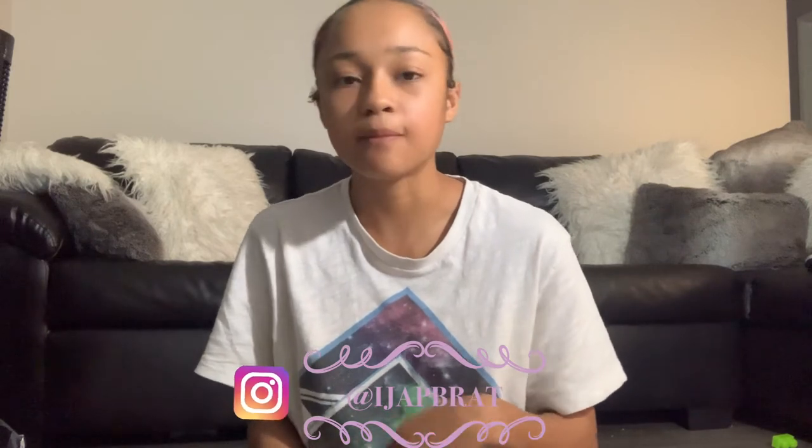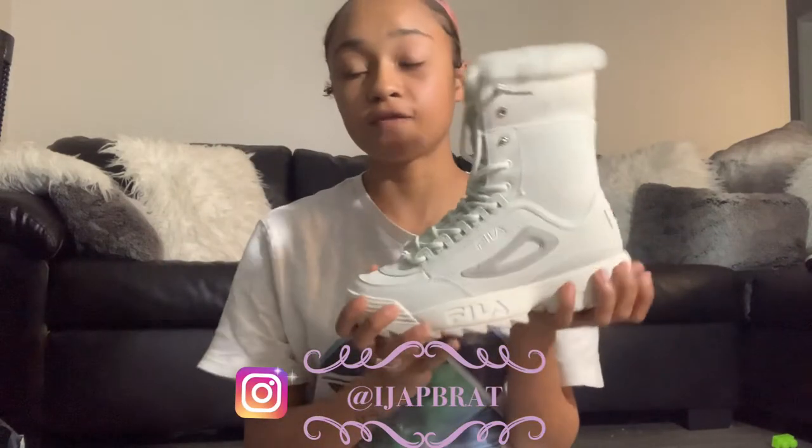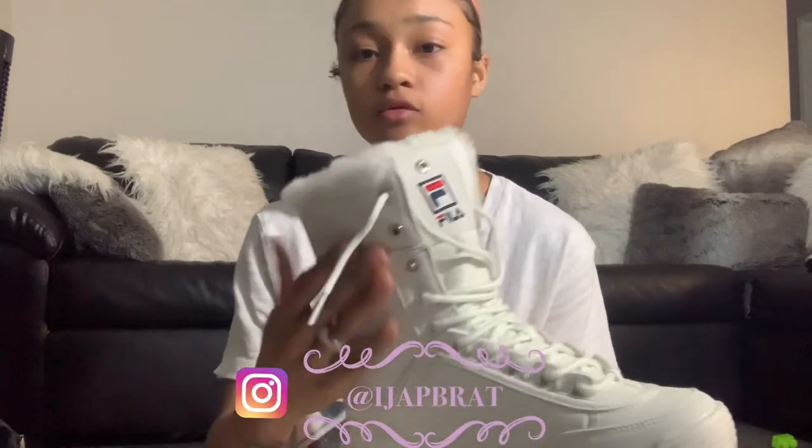So basically I walk in, they didn't jump out at me, so I didn't really notice them. But when I did notice them, at first I looked at them, I'm like, yeah, I've been wanting some of those, the brand of shoe, but I didn't know what kind of collection I wanted. So basically I got some Filas.